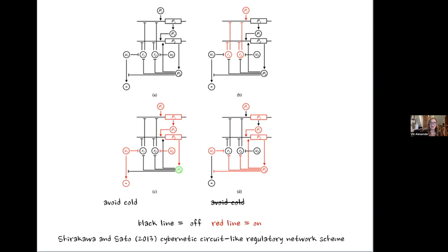But Shirakawa and Sato come at it a little bit too much like engineers for me, not like biologists. So I'll be critiquing this model. Let me explain it though first. The top left here represents the setup. Nothing's happening yet. And B, top right, shows the normal conditions before any cold or food signal pathways become activated. In this default condition, repressors are on. Red means that it's active.